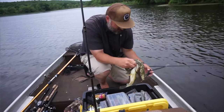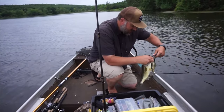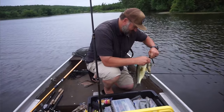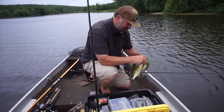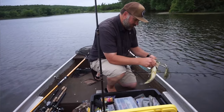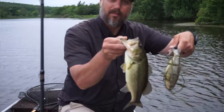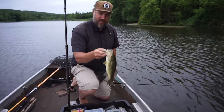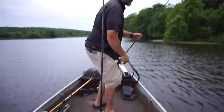Maybe I should be throwing that Klash, huh? Yeah, get it through this grass. Been fighting it through that grass and he finally just hit it. Don't be afraid to throw big baits, guys, to catch small fish, too. It's all about how you work it. That is the message of the day. Don't be afraid. Throw big baits.